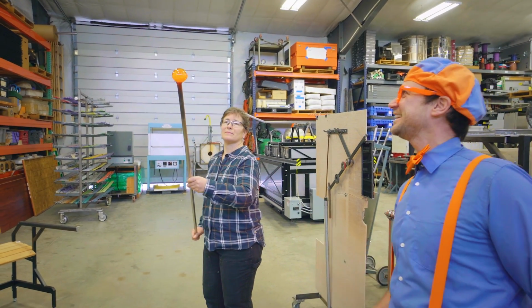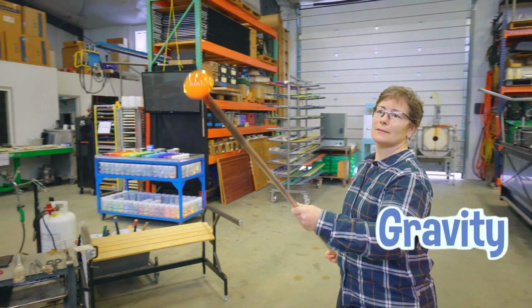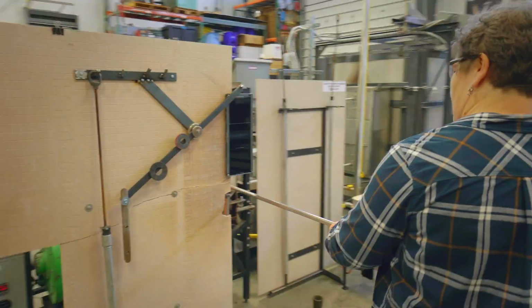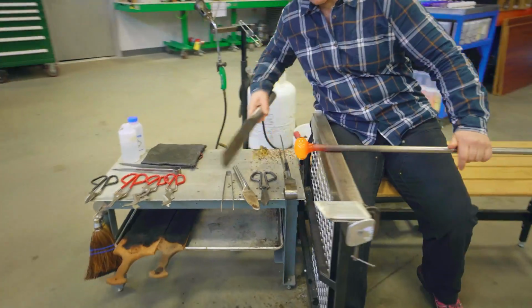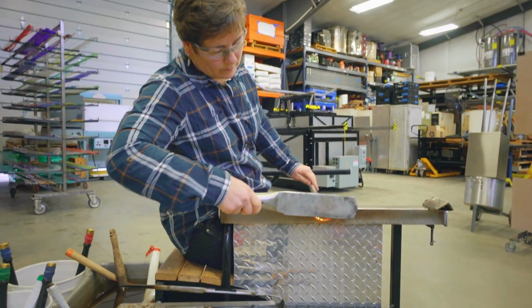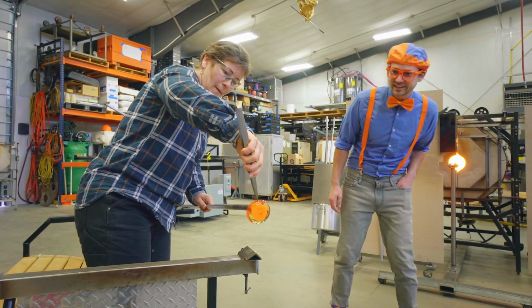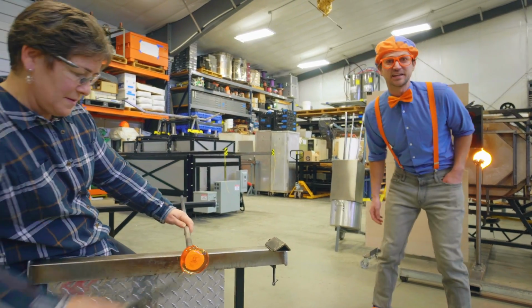Whoa, why are you sticking it in the air? Using gravity. Whoa! What are you doing? I'm making that beautiful heart shape. Oh, those kind of look like tweezers.